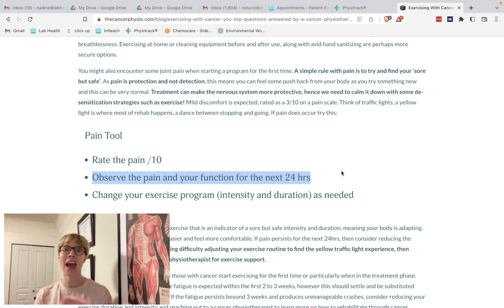You don't say, I can't do that activity. You don't avoid it. We just change it to try to find that sore but safe. So we're constantly observing, evaluating, and reflecting. And that process takes time, but through that you can find the sore but safe.